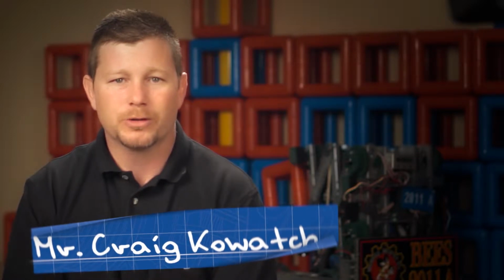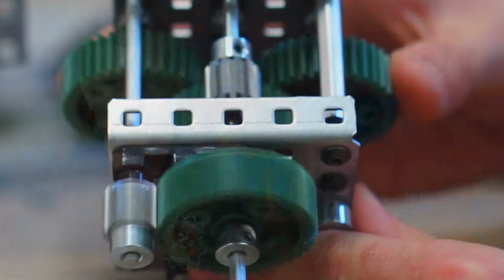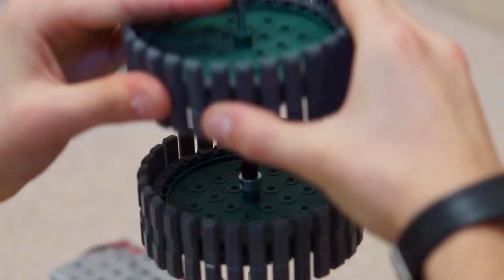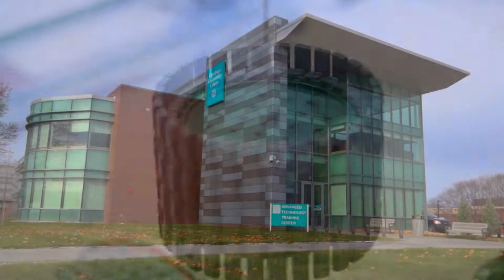2011, we started robotics in engineering CAD. We introduced it. It was just a small little clawbot, they called it. Kids had fun with it. We saw that it sparked interest. The next year, we started a partnership with Tri-C.